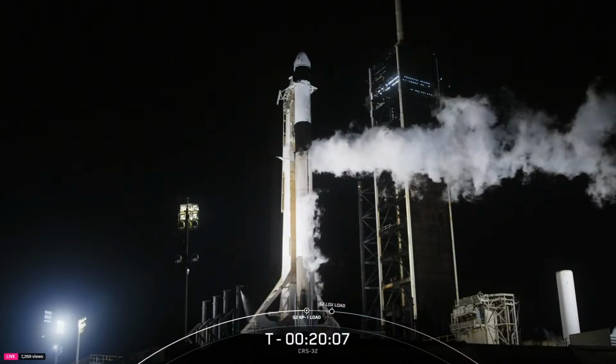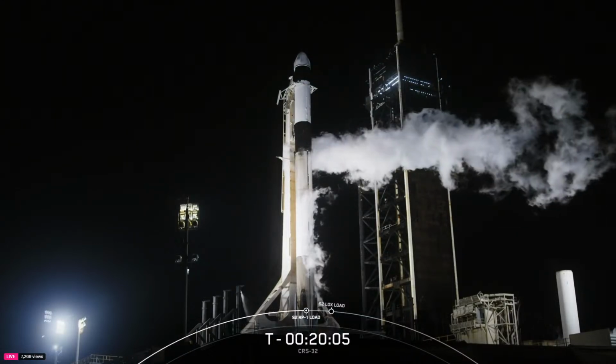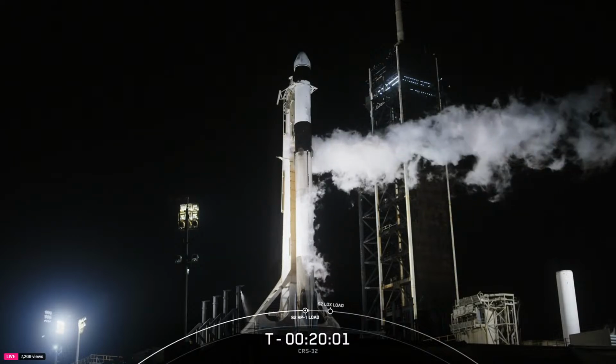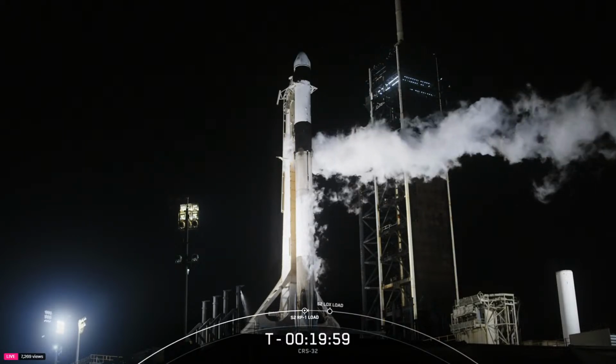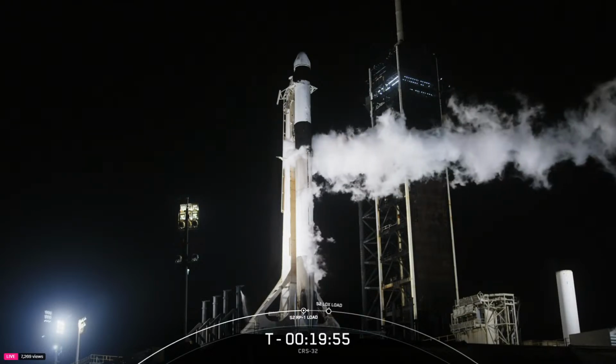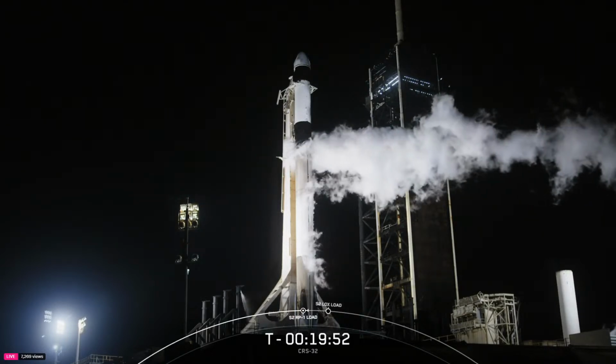You are looking at a live view of Falcon 9 and Dragon awaiting liftoff from Launch Complex 39A at NASA's Kennedy Space Center in Florida. Stage 2 fuel load is complete. In just under 20 minutes, Falcon 9 will launch carrying Dragon and CRS-32 to the International Space Station. Good evening, I'm Yomei Zhou, a lead propulsion engineer here at SpaceX in Hawthorne, California.